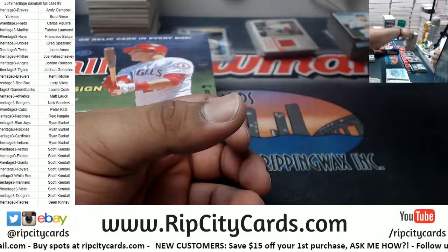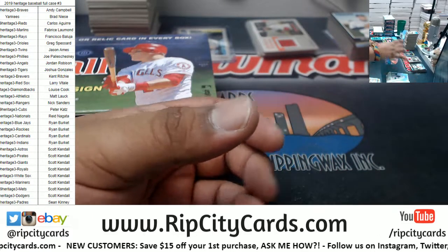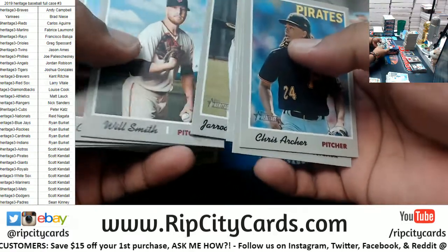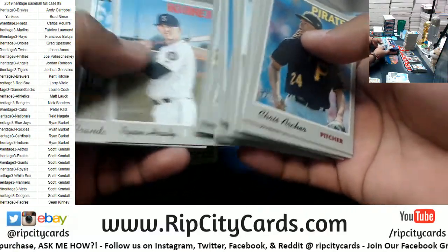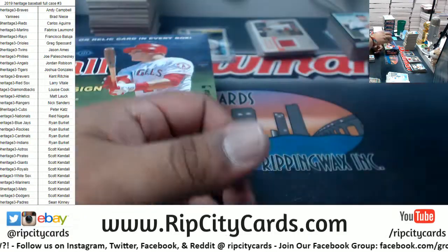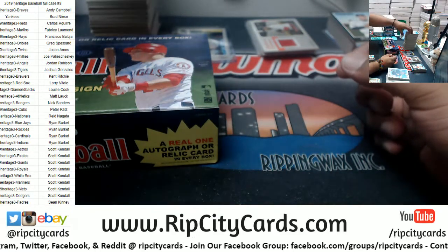Did I see a smoke there? Maybe in this pile? The veteran base pile? Nope, I don't see it here either. Nope. I put it to the left, which means it would have to be in this stack up here.